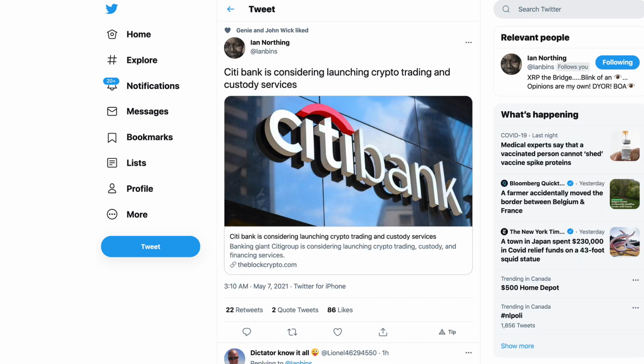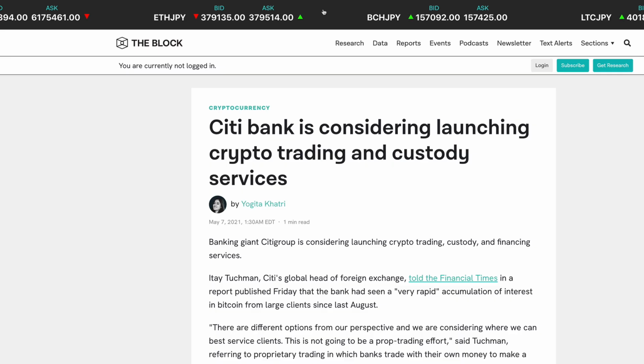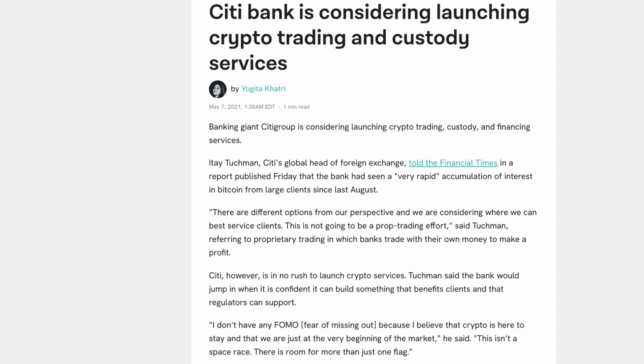And this for me, in Northern Citibank is considering launching crypto trading and custody services. So we are seeing more and more of this as the months go on. Banking giant Citigroup is considering launching crypto trading, custody, and financing services. Itay Tuchman, Citi's global head of foreign exchange, told the Financial Times in a report published Friday that the bank has seen a very rapid accumulation of interest in Bitcoin from large clients since last August.